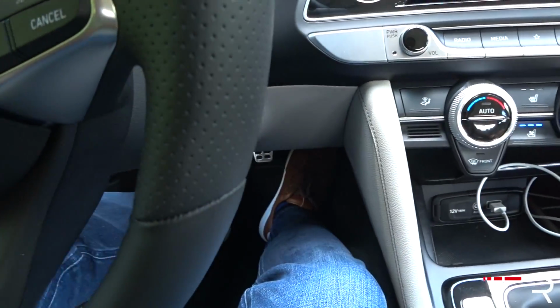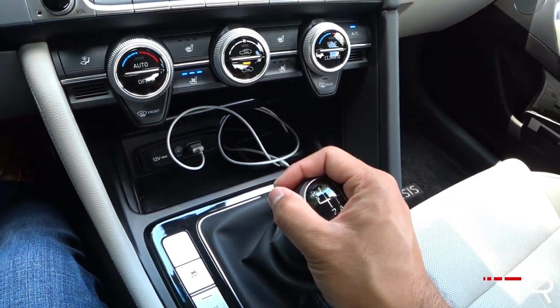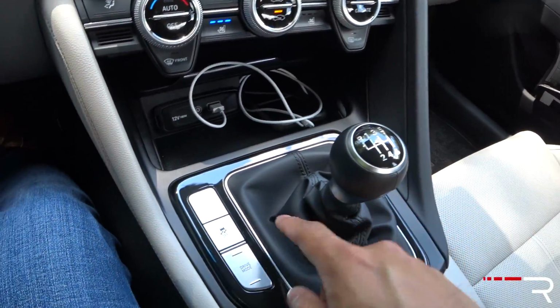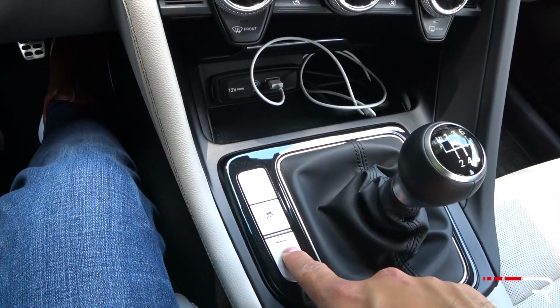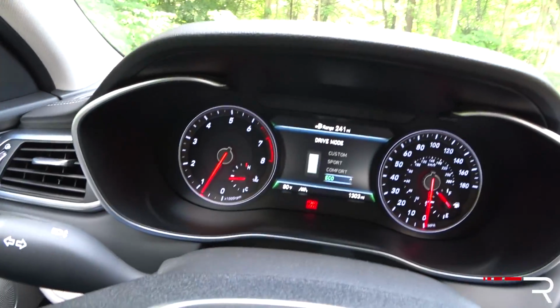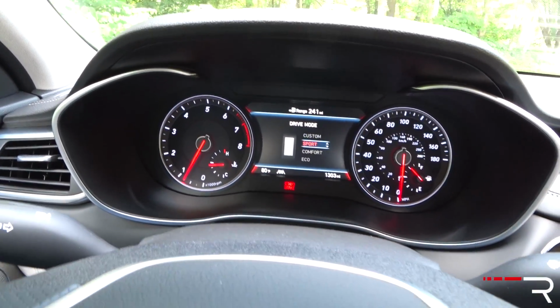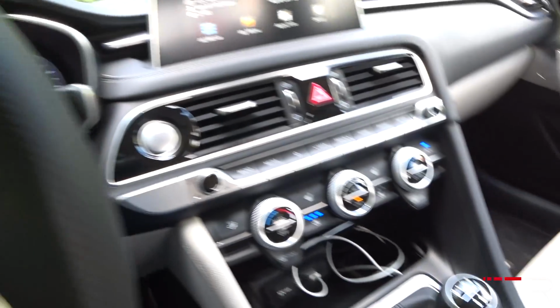The clutch also is very long, so I found myself sitting closer. It also engages right at the end of the travel, so we'll go into the test drive later on. Down here you can see this turns your stability control off. Your drive modes are here. The Sport model only comes with 4 drive modes, 5 if you go for the automatic. I'll show you all the drive modes in the test drive.